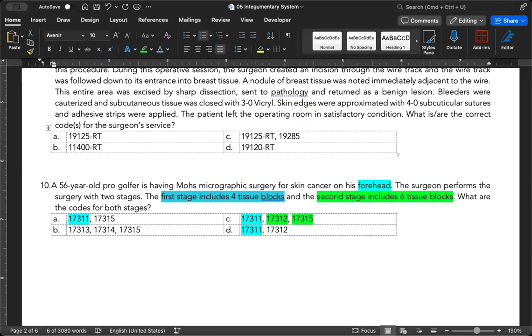Okay. Any other questions? I have one question, Tiffany. If it was seven tissue blocks and you coded the 17315 times two, is that correct? Let's say a single stage with seven tissue blocks. I'm just going to type it out down here. Is that what you're asking? Yes, correct.